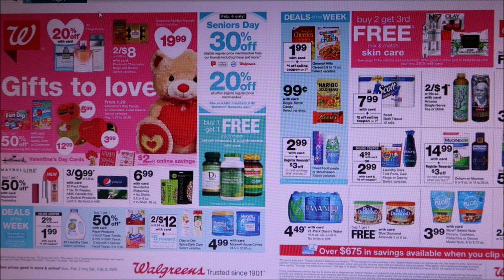On the front page, they got some Valentine's Day stuff, which is right around the corner. They have some all for $2.99. We're getting some dollar off coupons, making them $1.99. The Scots are buy one get one 50% off. They're usually $5. You get 50% off coupons, so you can get them for like $3.50 or $3.25, I think is what the price is.